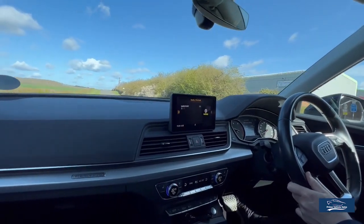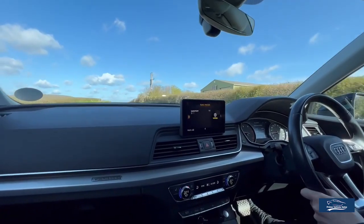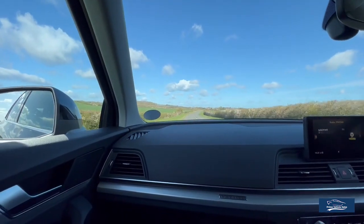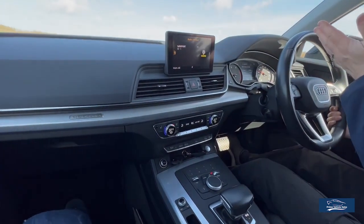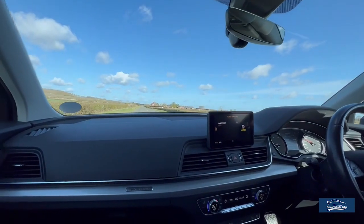I can tell you now, having done a few miles in it, it drives like it could have done 50,000 miles. If I didn't tell you how many miles it had done, you wouldn't know. It's superb. It drives brilliantly. Gearbox is lovely and smooth, seamless changes, no warning lights up on the dash. It's got a great set of Goodyear tyres all round on it.